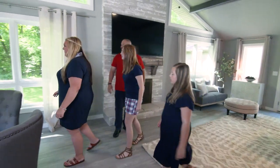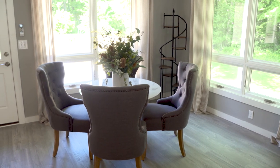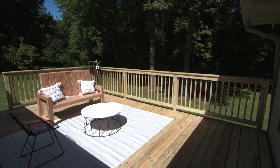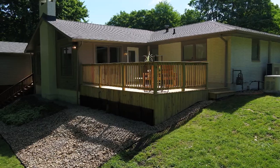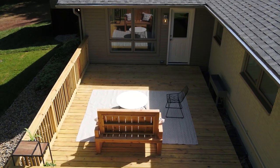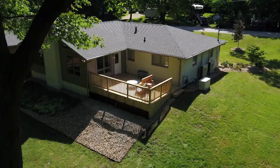I can't believe this. It's like a showroom. It's so beautiful. Oh my God, look at our deck. Oh my God. Look at this. Oh my God. Mom, look at all the rocks. They got rid of it. Oh, wow. Did they? Yeah, they got rid of it. Thank God. Oh, wow.